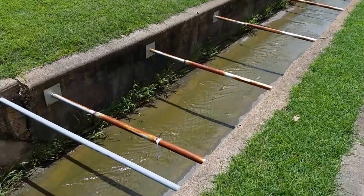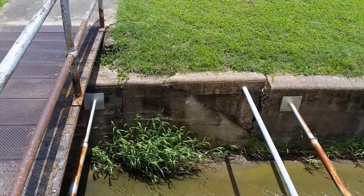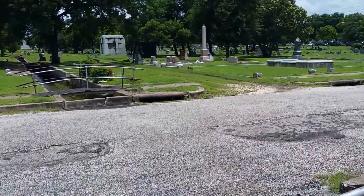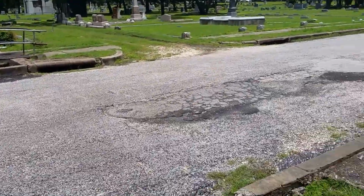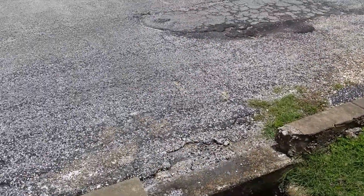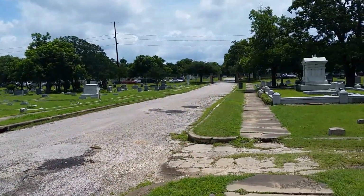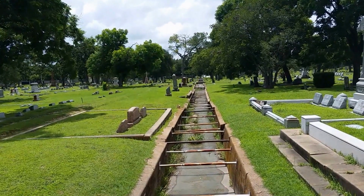We look here and you can see again this is collapsing here. Now we do have some culverts here that are channeling water, and they're just coming in underneath this bridge to the roadway. All right, that was section 2, part 2.